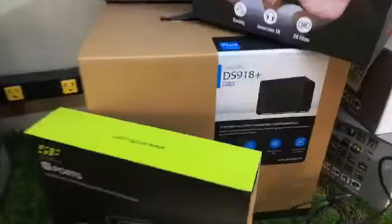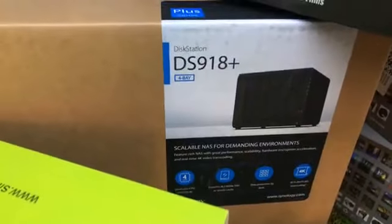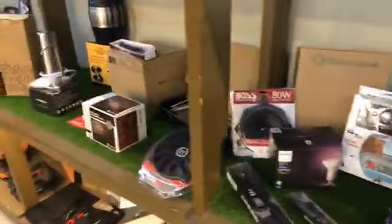That's a good piece there as well. It's about a $600 item right there. I don't know what it does. I just know what it costs.